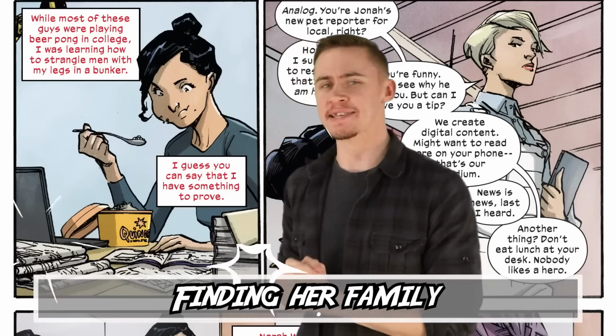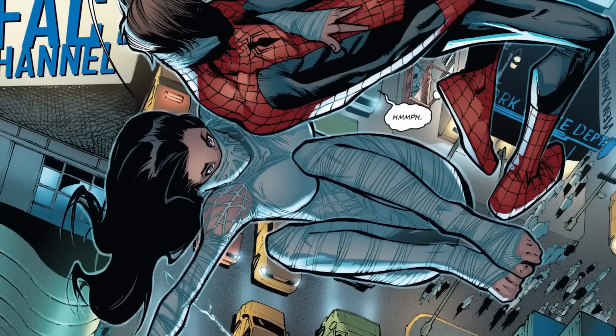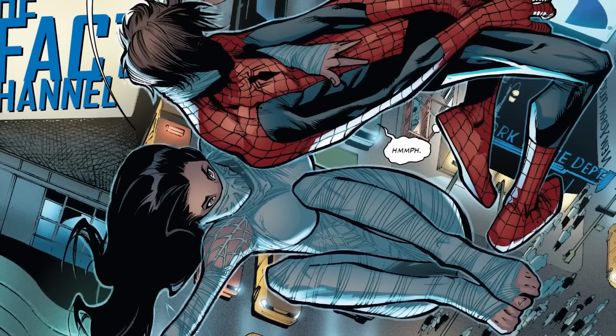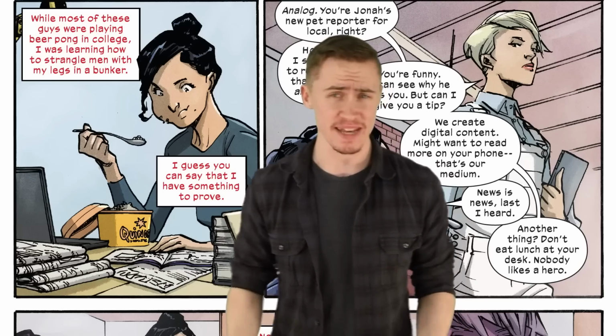Number 3, finding her family. One of the first things Cindy Moon did after being discovered by Peter Parker was swing off to the place where she used to live with her family before being taken in by Ezekiel Sims. Unfortunately, when she got there, it turns out her family wasn't there anymore, and another family was now living there in their place. Her missing family was and is a big part of her character, as she understandably dedicates herself to finding her family when she isn't fighting crime or getting steamy with Peter Parker.